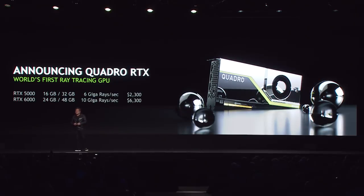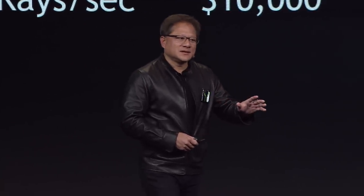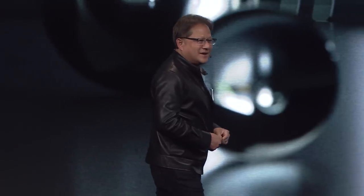The 6000 is 24 gigabytes and 48 gigabytes if you use NVLink, has 10 gigarays per second, $6,300. And then finally, the monster, RTX 8000. 48 gigabyte frame buffer is just gigantic. It's like four times the size of a high-end Quadro board today for just $10,000. It's a steal. The important thing to remember is this. The more you buy, the more you save.